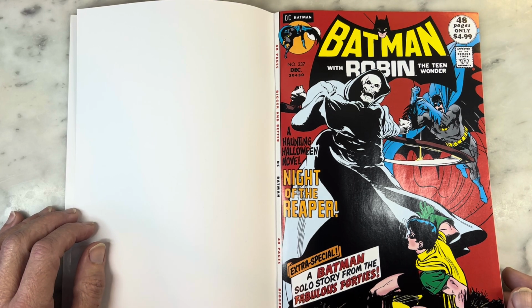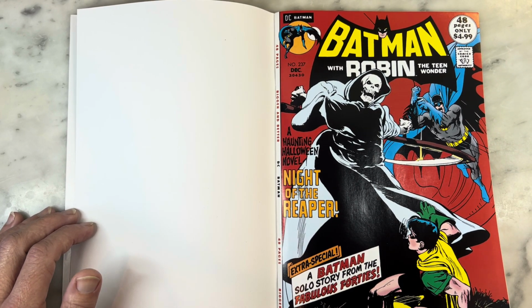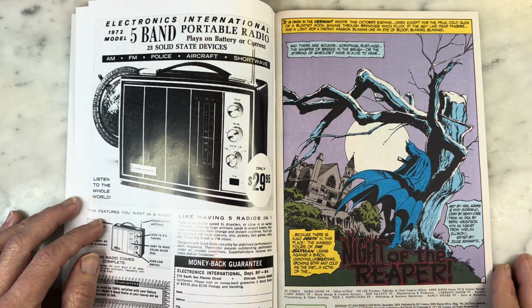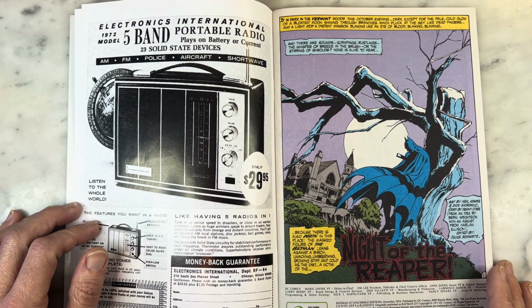Look at this gorgeous cover, a haunting Halloween novel, Night of the Reaper. Extra special, a Batman solo story from the fabulous 40s. See, a reprint within a reprint. I don't think that's meta, but I think that's something. I don't know what the right word for it is. I work off script, y'all, so I do the best I can here. Batman, Night of the Reaper.